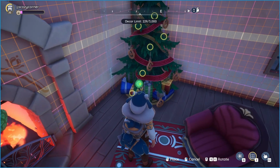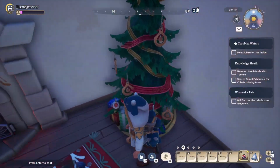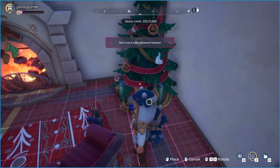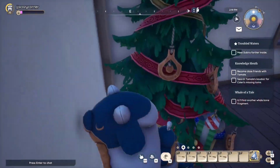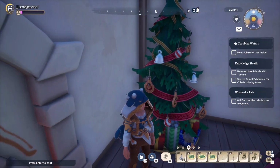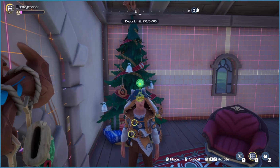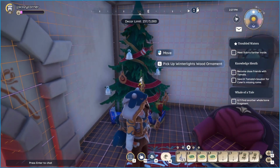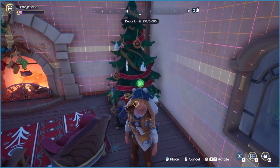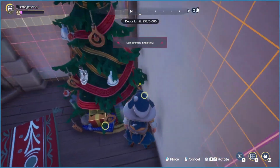I don't know why I suddenly decided to focus on the Christmas tree again first, but as you can see, I am using the new Christmas ornaments that we've gotten in the last update. I really love the traditional Christmas ornaments, the red and white baubles. And in hindsight, I wished I put some of them in spots where you could see them a little bit better. Some are hidden by the presents underneath the Christmas tree. But it is what it is.